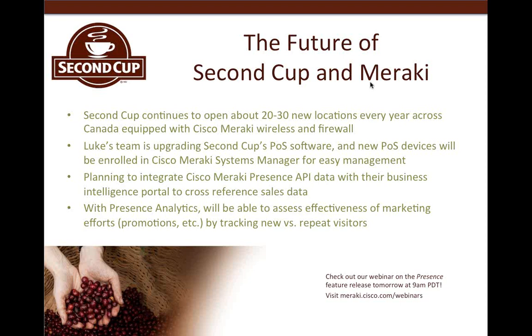Very cool. And for those people on the line that are not familiar, Presence Analytics, we'll show this in the demo, actually tracks the clients that are associated to the Wi-Fi, but also those that aren't associated, just from probe requests coming from Wi-Fi devices. So it allows us to track how many devices are near our access points. We'll look at some of the data that we can get from that information.